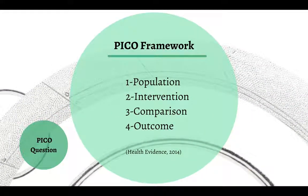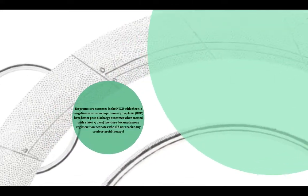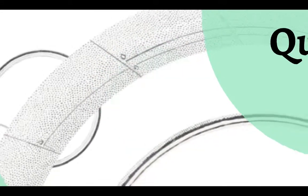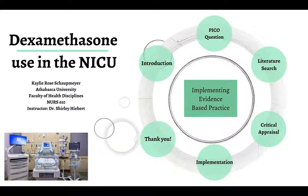I used the PICO framework by Health Evidence to define my target population, determine the intervention, define a comparison group, and outline the outcome. This led to the question: do premature neonates in the NICU with chronic lung disease or bronchopulmonary dysplasia have better post-discharge outcomes when treated with a late, low-dose dexamethasone regimen than neonates who did not receive any corticosteroid therapy? The next step in this process was to search the literature.